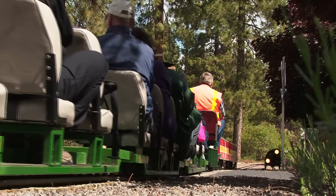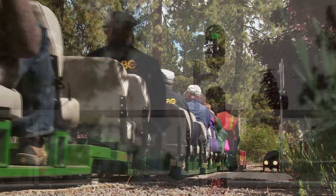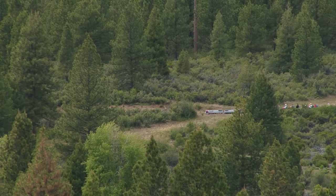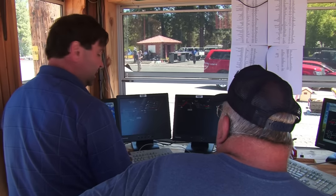Tour trains carrying visitors are the highest priority on the railroad, and John Cooper works hard to keep a green signal for these expedited movements. Les Dent is returning to Central Station after taking a tour train to Hope Circle. John is ready for him. So that's Les Dent, that's 4328.